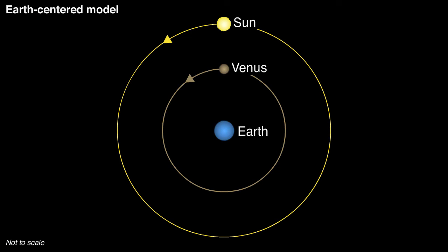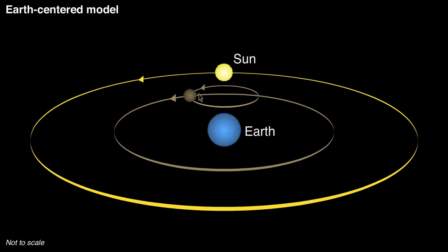To account for the fact that Venus always remains close to the Sun in our sky, it assumed that Venus and the Sun both move around Earth in tandem. To account for the fact that Venus is sometimes ahead of the Sun and sometimes behind it, the model used the same idea it used for all the planets. Venus moves around a small circle at the same time that this circle orbits Earth. When Venus is slightly ahead of the Sun, we'd see Venus in the morning sky, and when it is slightly behind the Sun, we'd see it in the evening sky.